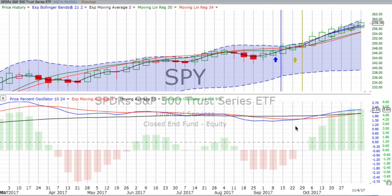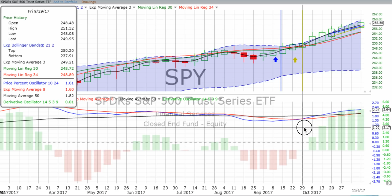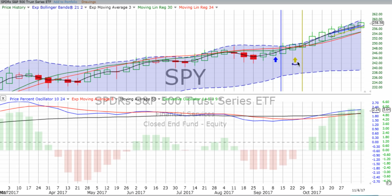And of course, we saw that occur right around the 29th of September. And it has been beautiful since then. So again, weekly vertical crossover, we established that for a reason because it tends to work time and time again. When it doesn't, then we pull ourselves out of the market and wait for the appropriate time to get in.